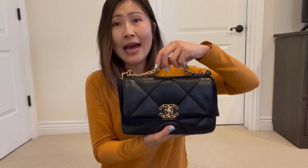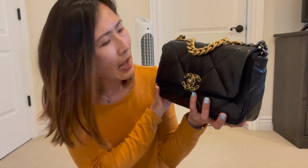Hopefully I will be able to add some time in the future, just because I haven't been using this at all. She has been sitting in my closet looking beautiful. So she needs to definitely go out and get a look at the world, enjoy some sunshine out there. But I haven't had a chance to take her out.